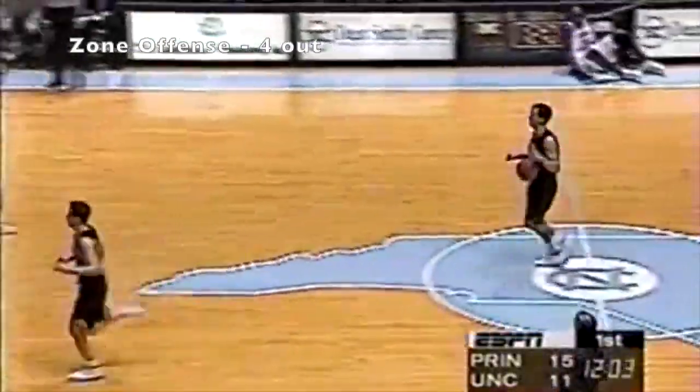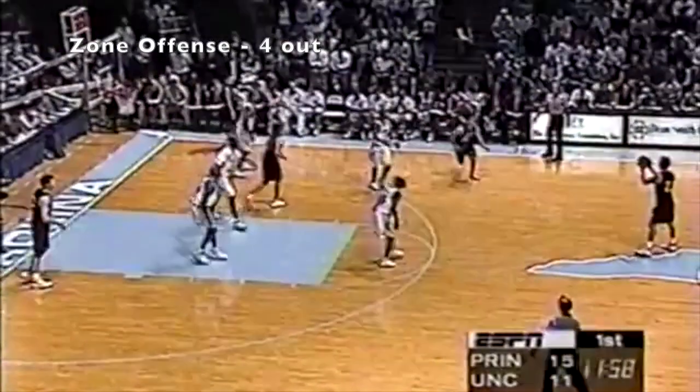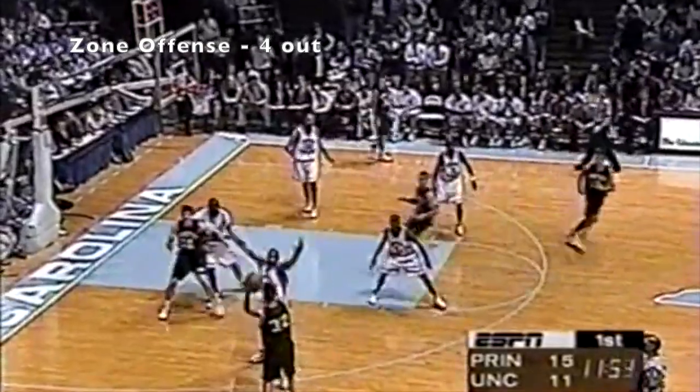Right, might have been Georgia. I know it was NC State in the final. No, you're exactly right. It was NC State. And it was Texas in the first round. Yeah, Georgia was in that tournament.